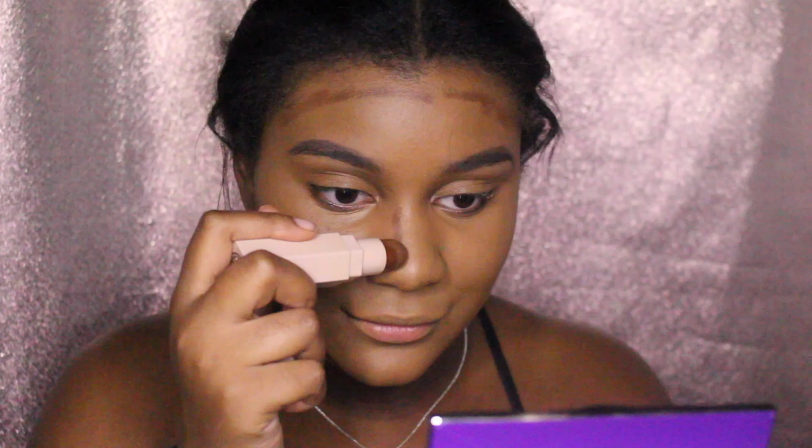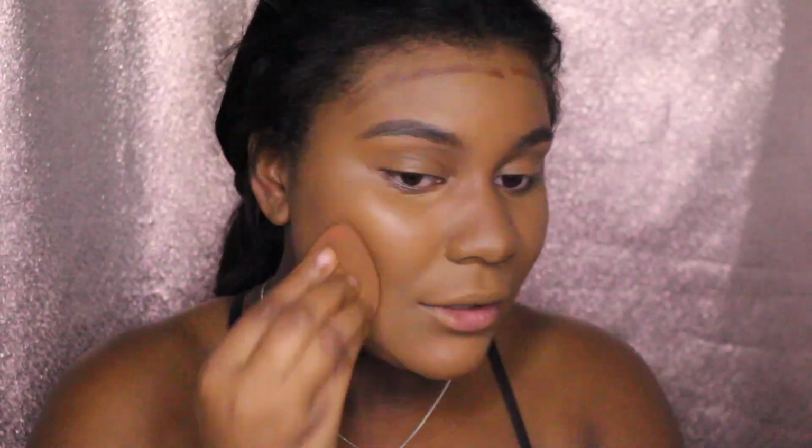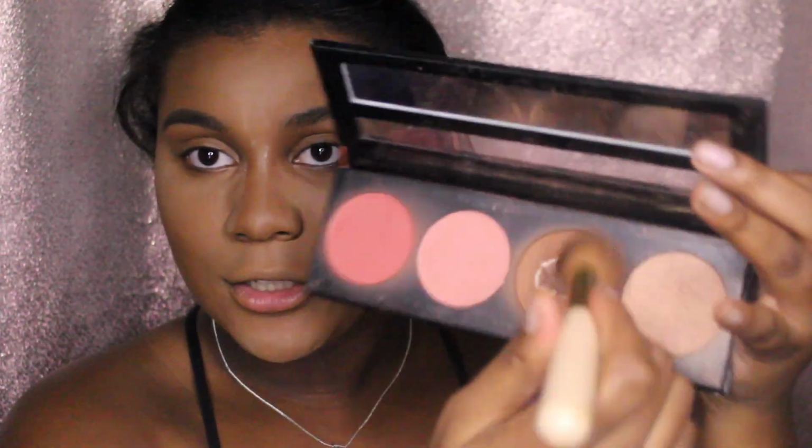Okay, right now I'm using my Espresso matchstick from Fenty to contour my face. Okay, now I'm gonna use my Spice palette from LA Girl Pro, and I'm gonna use this brown powder to contour my face.